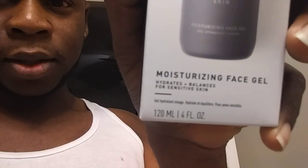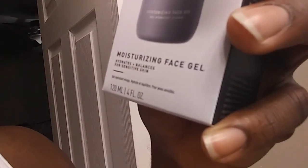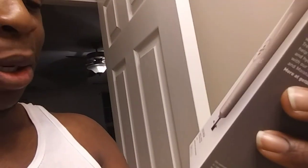If you ain't taking shots, okay, then yeah, fuck with this. This flow is so sick. I know you need it. Sensitive skin. I don't know if you guys can see it, but it says hydrates plus balances for sensitive skin. So it's for sensitive skin, definitely. Clarifies, soothes for sensitive skin. If you can't see it, that's what it says. Clarifies, soothes skin, sensitive skin. Wish there was a part of it, but yeah, man, this seems like some pretty good stuff.